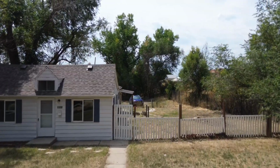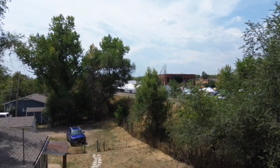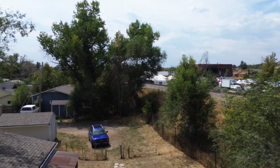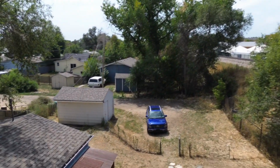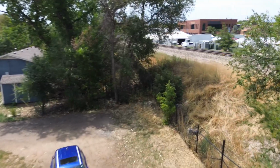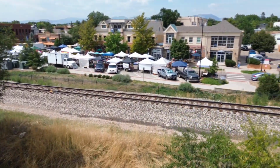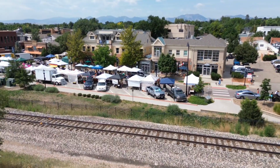Now let's talk about the property. This property is set on a really nice wide lot. It's wider than other lots, but yet the same length. It's set right along the train tracks, which gives it extra privacy, and it's right below the hill, so you don't notice everything going on the other side, but yet you're also right next to the end of the alleyway, so the lot actually feels bigger than it is.